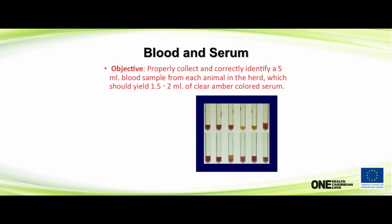Blood and serum, ideally, I always tell people to collect about 5 milliliters of blood. This is your ideal sample. We want to run it on serum samples. Most brucellosis tests will not work very well in a hemolyzed sample. So handling that is important, and you need to train your field personnel to collect a sample appropriately and handle it appropriately so we can get a good testable sample.